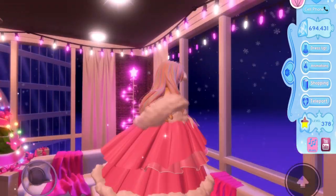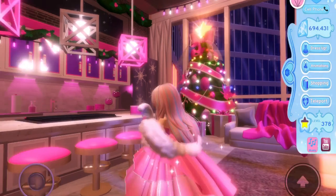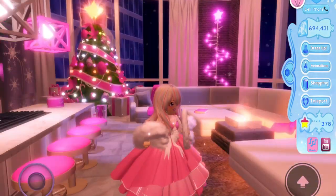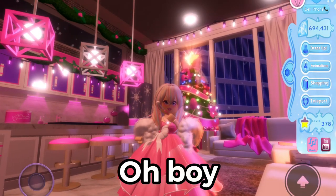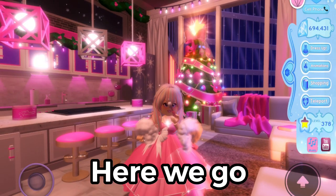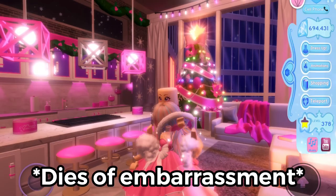Here is the fit, you guys. I don't know why my feet are sinking into the ground. I just feel like I'm really short right now, but hopefully you guys can still see it. The skirt is beautiful. The feather thingy, wait, what is it called? The fur part? Guys, help me out here. I don't know what it's called, but it is so cute.